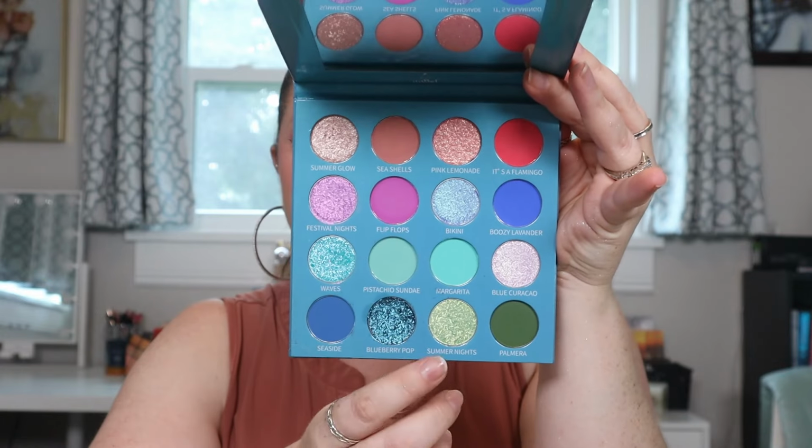I can see some of the oils are leaking out of this shade already. Oh, that's the one that came broken. The swatches on some of these were delicious though. Like this one, oh my gosh, look at my hands. A sparkly, almost satin shade, honestly. But this just looked like, again, a really fun spring and summer palette.